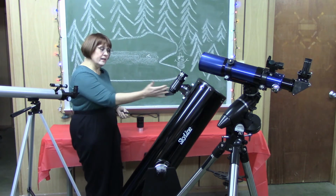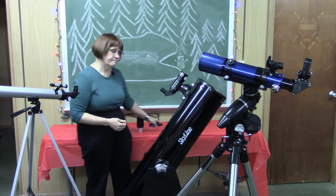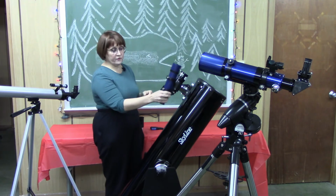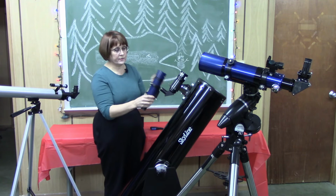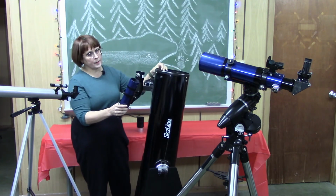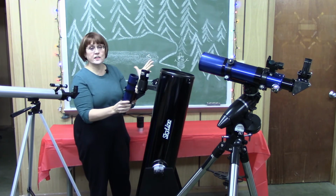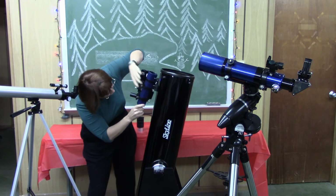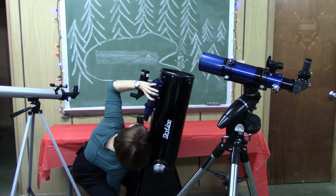Do you need a right angle finder to use it comfortably with your telescope? Many scopes often come with a straight through finder, like this one. It doesn't have an angle, you just look straight through. Well, now picture yourself pointing the scope 90 degrees up or near. Can you still use the finder scope without lying on the ground? If I were using this one, I'm way down here to try to look through it.